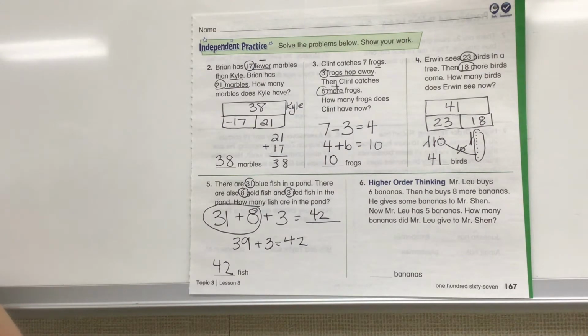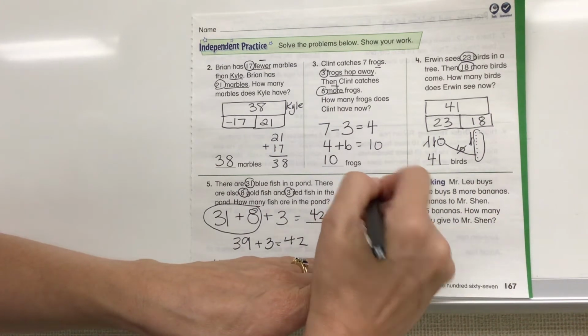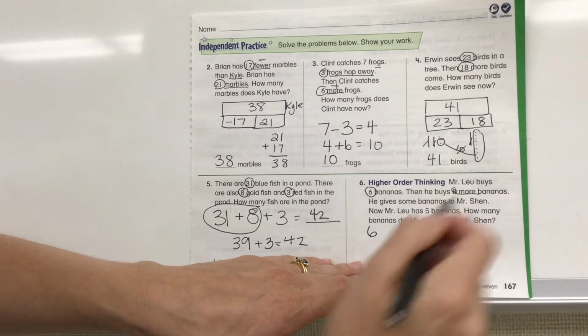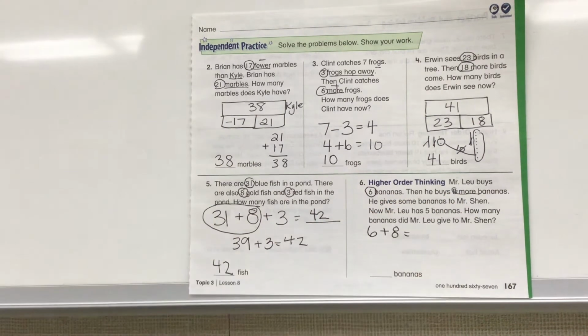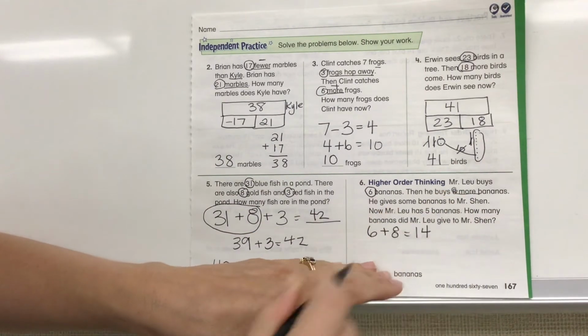All right, our higher order thinking. Let's take a look at this one. This one might be pretty tricky. Mr. Lou buys 6 bananas, okay? He buys 6 bananas. Then he buys 8 more bananas. Okay, 8 more plus 8. Let's get our total there. 6 plus 8 equals 14. So he has 14 bananas.